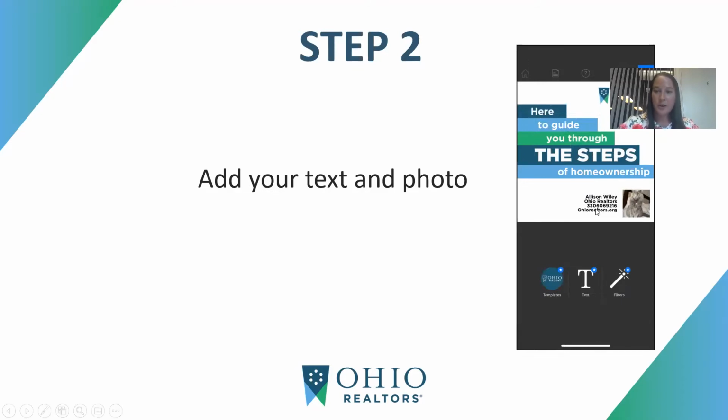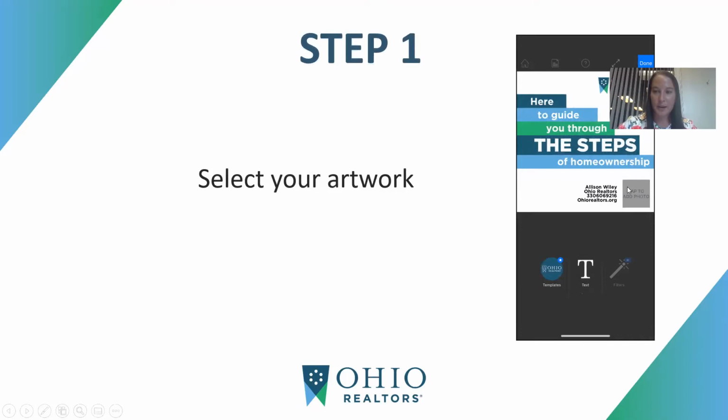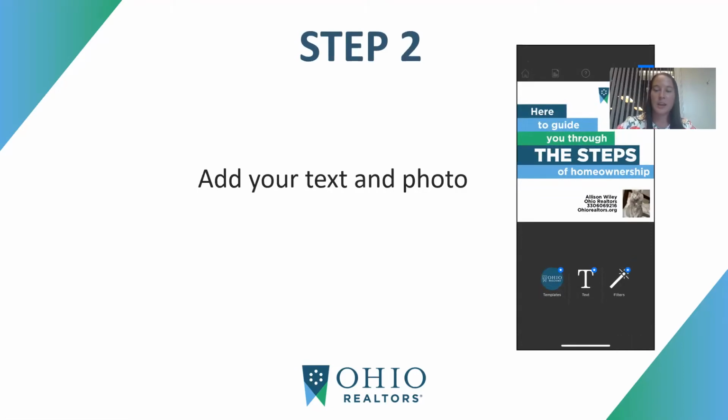It looks like the same edit screen, but you select your artwork, and then you're able to add your text and photo. So if you hit this text button, that will bring up your contact information, either your saved information, or you're able to type it in, if you want to use a different phone number or a different email address. You can edit any of that by hitting the text button. And then you also add your photo here too. So you tap this little gray box here. It says tap to add photo. When you do that, it pulls up your camera roll, and then you're able to select an image.